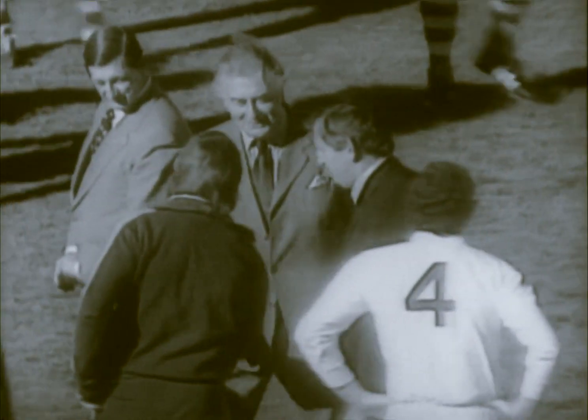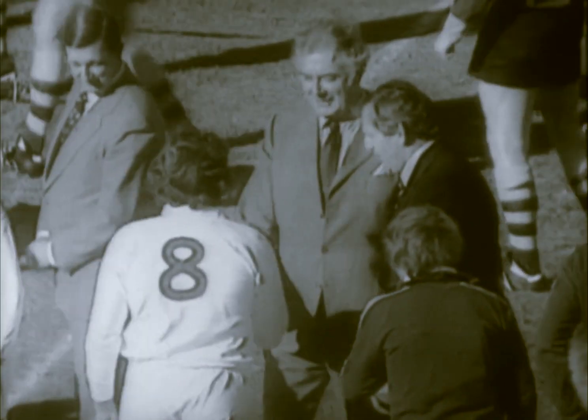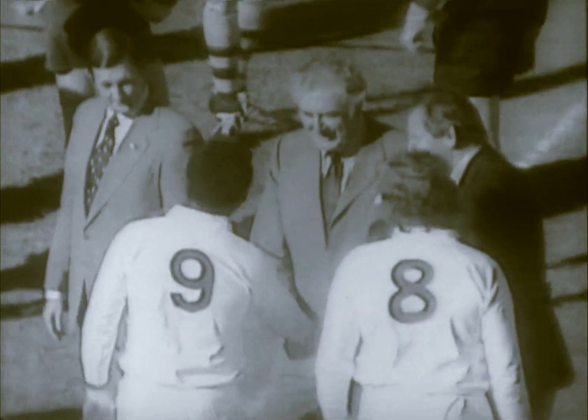Mr. Whitlam being introduced to the players by Mr. Kevin Humphreys, the president of the Australian Rugby League, and Mr. Reg Parker, the manager of the Great Britain touring side. Colin Dixon, number 9, being introduced.